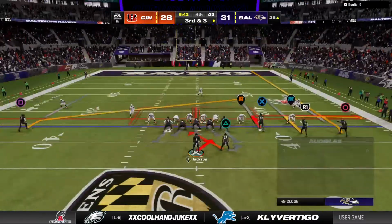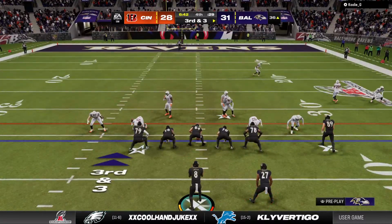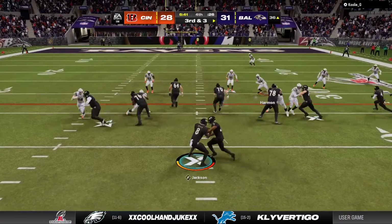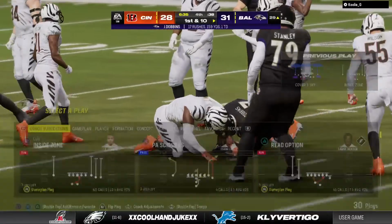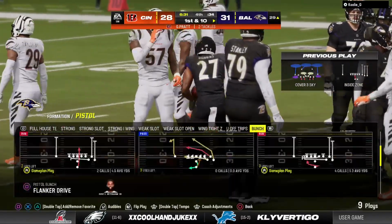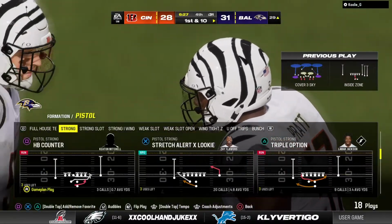So 2 of 2 on 3rd down conversions on this drive, and now they face a 3rd and 3 here. They'll try to run for it with Dobbins, and he picks up the first before he's taken down at the 29. Give him 7 yards on the play, and they do pick up the conversion on 3rd down.